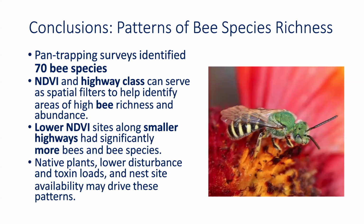Those typically would be drier, less lush areas, with less green plants growing. And in summertime, everything turns brown anyway. But it means that it's the drier sites with less green plants that were there. And then we also identified bee hotspots in two different highway systems. I'm not sure, I might have that a little bit later in the slides.